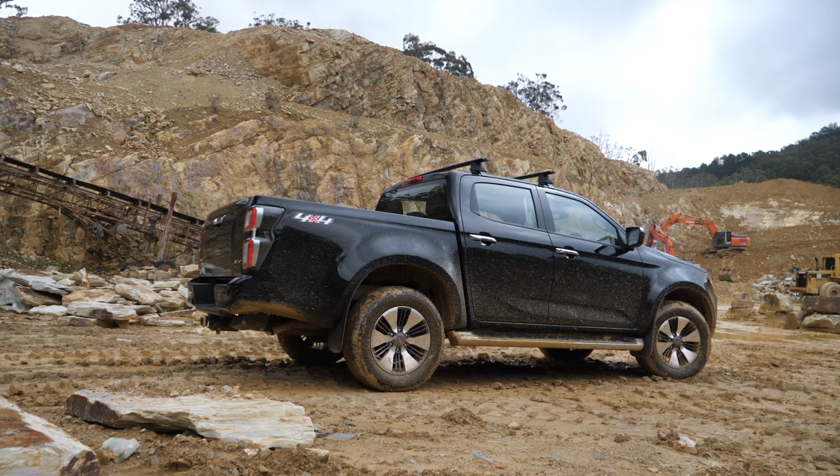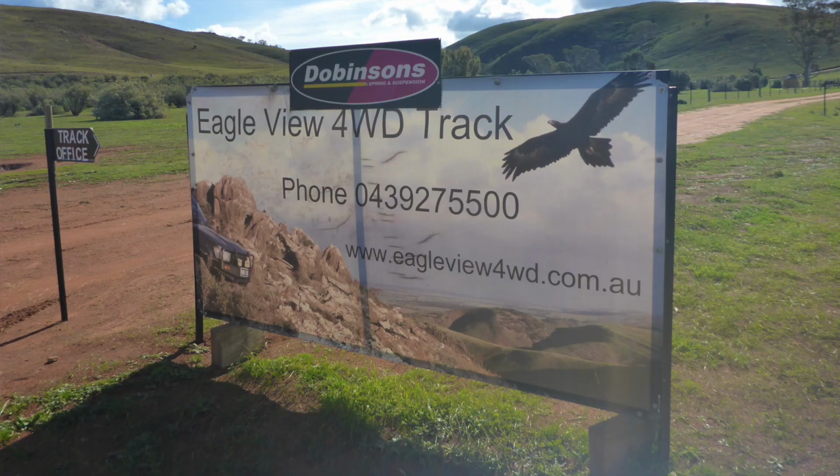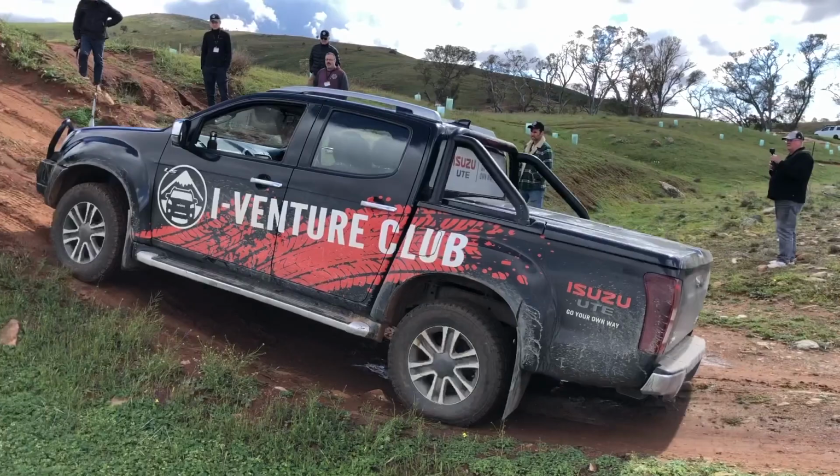Now, the other thing I guess we should talk about with this ute is how it performs off-road, because I've done quite a bit of off-roading with this thing as well. In fact, my first impressions with it came off-road. You see, there wasn't a normal press launch event for this new model because of all the coronavirus restrictions at the moment, so I wasn't able to go interstate and have some fun with it somewhere like that. However, because the situation's not too bad here in South Australia where I am, I was able to get along to an event out at Eagleview four-wheel drive track with the Isuzu iVenture Club. And it was there that I got to drive this for the very first time, taking it out on the tracks there. And it performed fantastically.